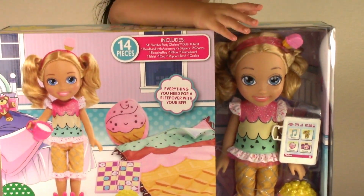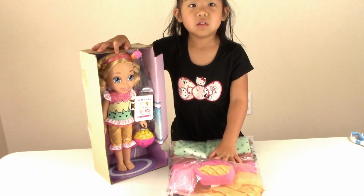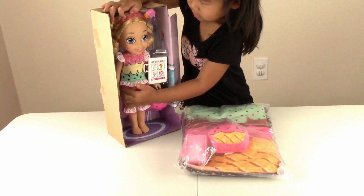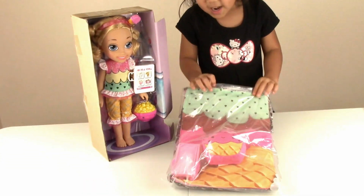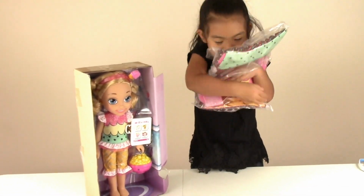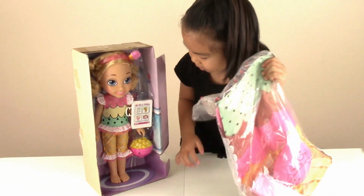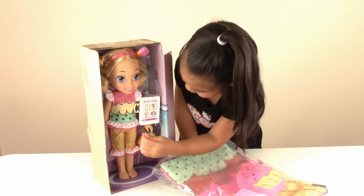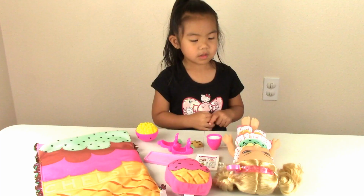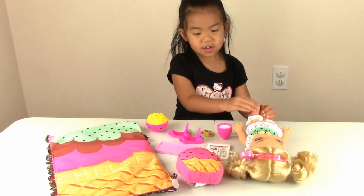This is plastic. This is what it looks like out of the box. And we can take this out like this. A little popcorn, or not corn, or whatever. So, here we have all the stuff.